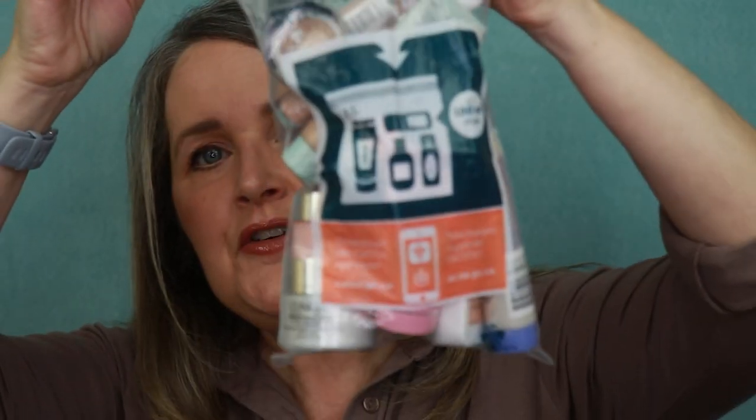It's the Urban Decay All Nighter. This is a great setting spray. This really does help your makeup stay on for a long time. And the spritz is actually quite a nice spritz. Let's see here. See how it just kind of disperses it? It doesn't go directly into your face, which is nice. And it's the perfect size. It is 15 mils.